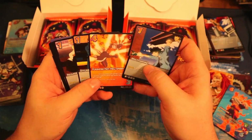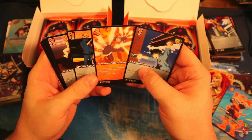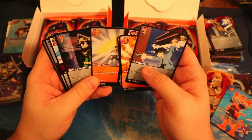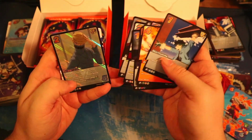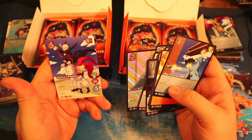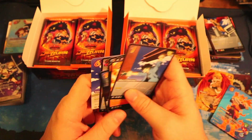Multitasking there. Yeah, that's pretty impressive. Flash Fire Fist Hell Spider. It's like when he chops the building all up into small pieces. Hula Hoop. All right, and Always Cool. Oh, we pulled that one earlier. And then Gentle Criminal. Cool, we got Gentle Criminal as well. So that's really cool. I wonder if she has her own, or if she's just going to be a support card.